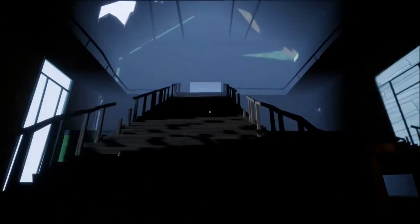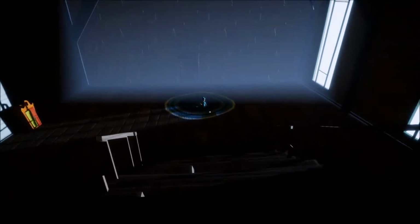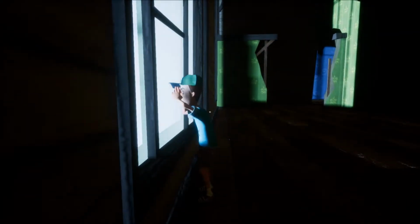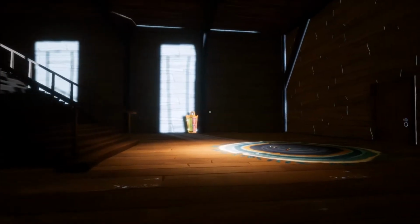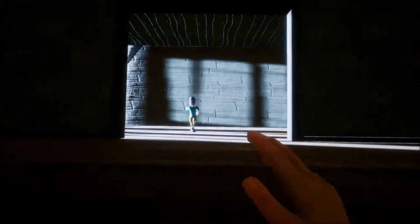I feel like I need to hide. I can't hide. Is that me as a kid, or is that his kid? And that kid's now hiding in the thing there, I guess. Oh, wait, what? Maybe I need to save the kid?